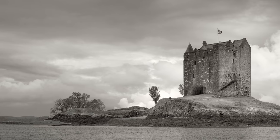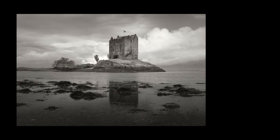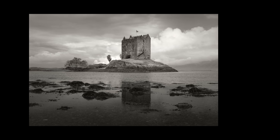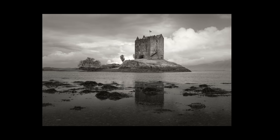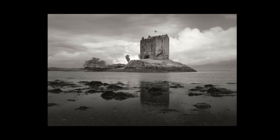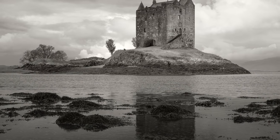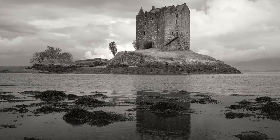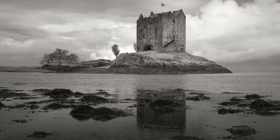I've also given it a little bit of a sepia tone because it has that old feeling to it, so I thought that kind of went well with the castle itself. Not my best image by a long shot, but I was really quite happy with this. I like the black and white treatment, and it's just one of those situations where you can either not take any images at all because the light's not that great, or try and make the best out of a not so great situation, and that was kind of the case here.